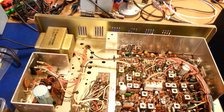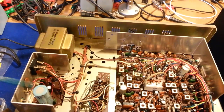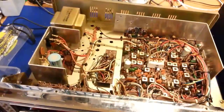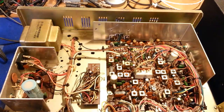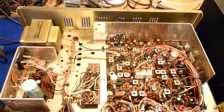So, yep, looks like I need to do a recap job on this because it's pretty easy to see that all the electrolytic capacitors are all original. Very common problem in anything old in electronics. So yeah, a lot of that white hash noise in the speaker when the volume's turned completely down could definitely be bad capacitors. Wouldn't surprise me.